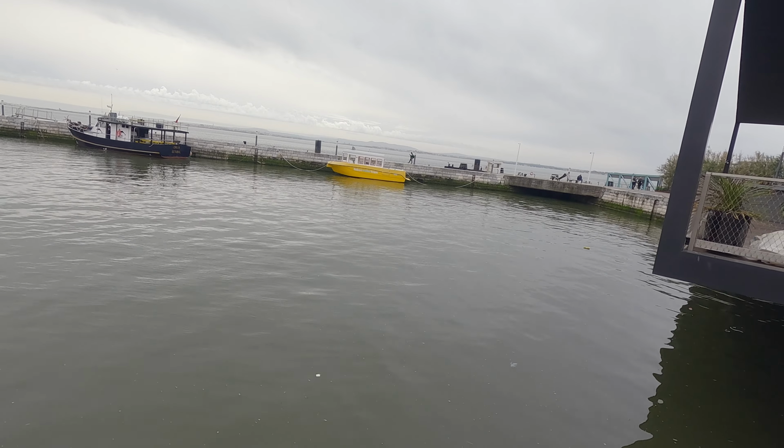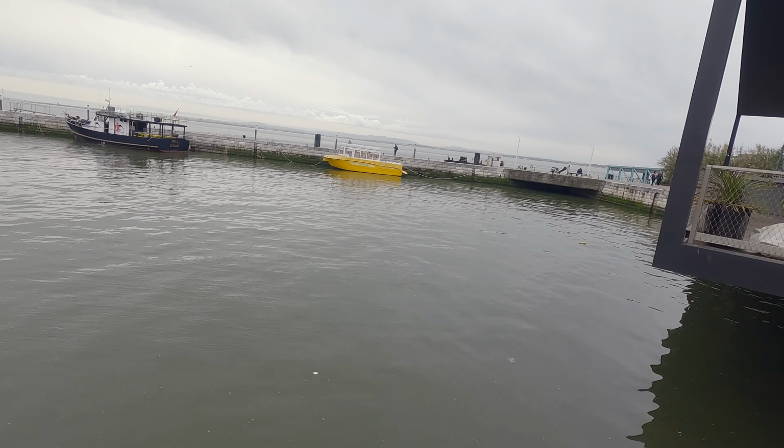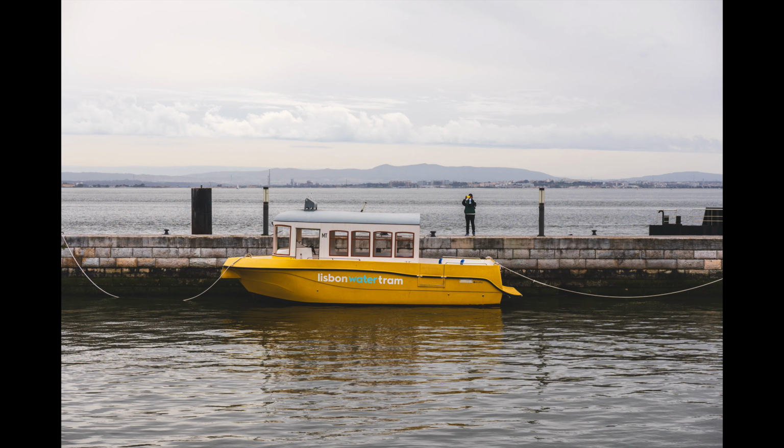This yellow boat obviously stood out, as did the guy walking along the pier. And if you look at the second picture, he seems to be taking a picture of me, or at least in my direction.